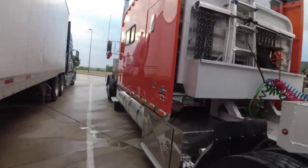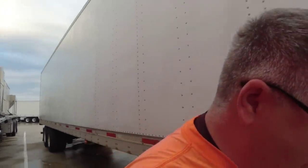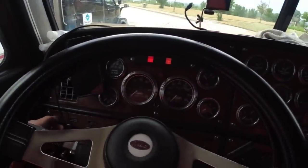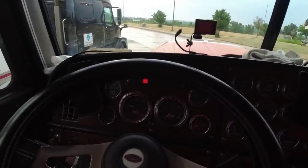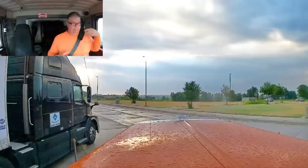I have noticed whatever was leaking on the generator is not leaking anymore, so I'm not too sure what was going on with that. But all right, let's crank her up here. Build up some air pressure. All right, I think we're ready to go here.